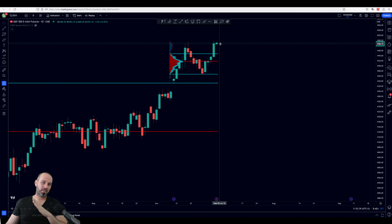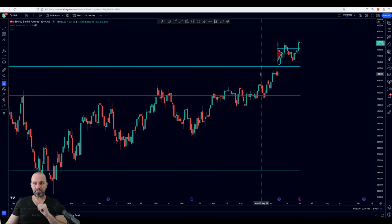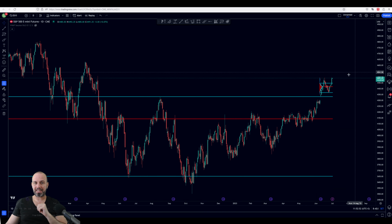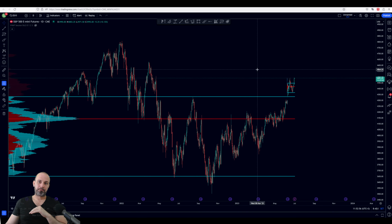Now, what I'm looking for here, because basically we do have a swing failure pattern. Like I said, I will favor more upside, but also it's for scalps, day trades, that's totally fine. But other than that, in my opinion, for a swing trade is very late.